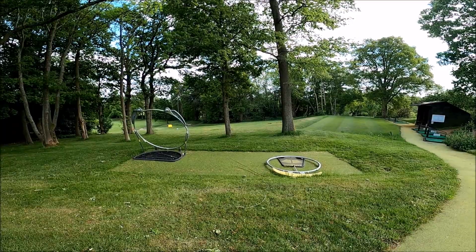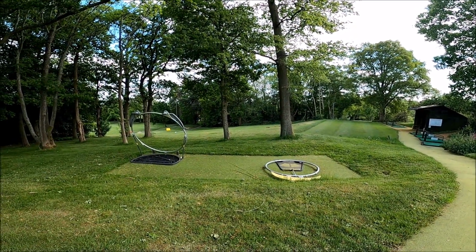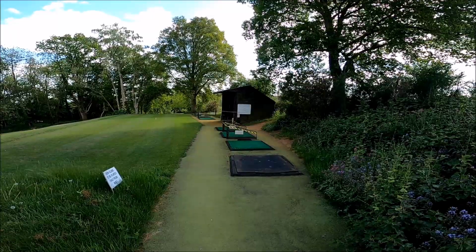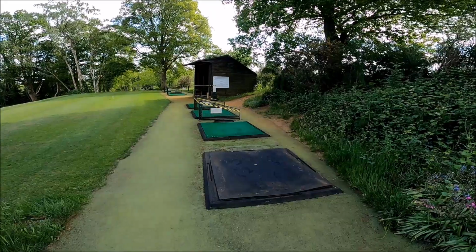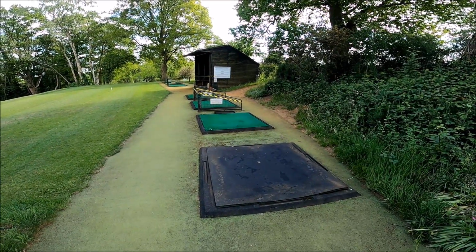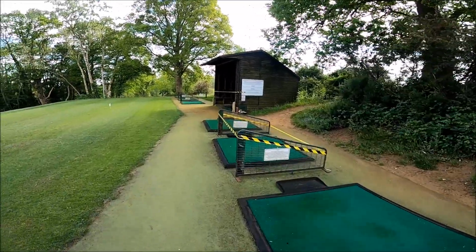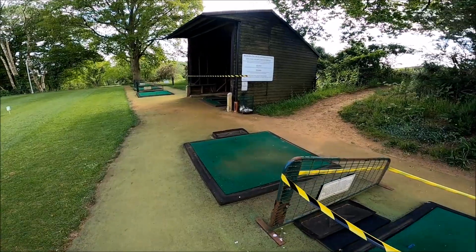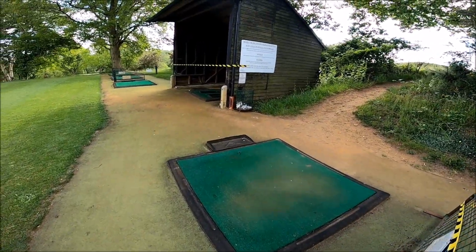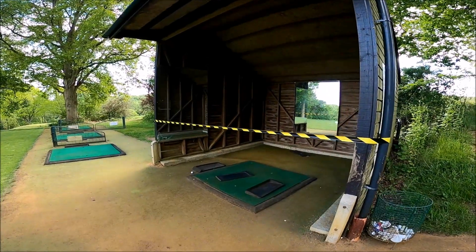The explainer bays are strictly out of action at the moment, and the rollers will be taken into the pro shop. The driving range is set up as follows. The first mat here is turned upside down and is closed. The second mat is available for play. The third mat is closed. The fourth mat is available for play. The shed will remain closed at all times.